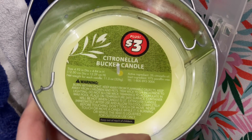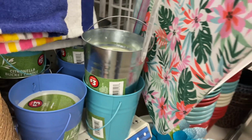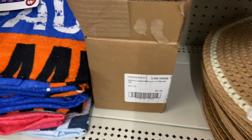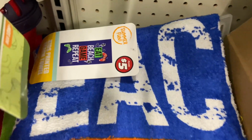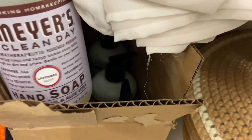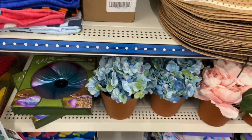They are so handy to keep the bugs away, keep those mosquitoes away when you light those. For $3, that's an awesome deal. Got a cool hat here. Love that. More beach towels. We've got, what's in this box? We have some Myers cleaners, hand soap. Okay, Myers is a really popular product that people love.